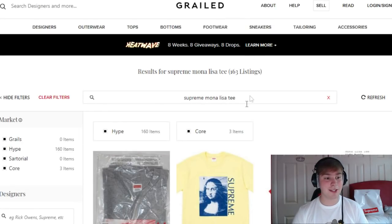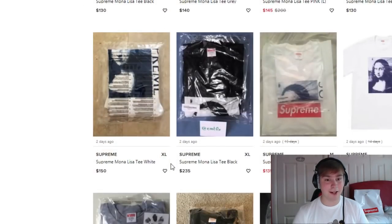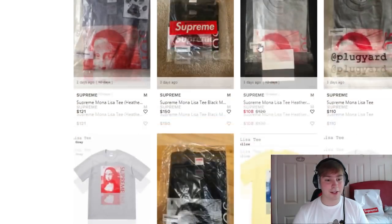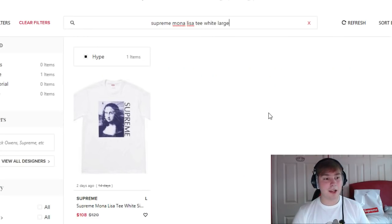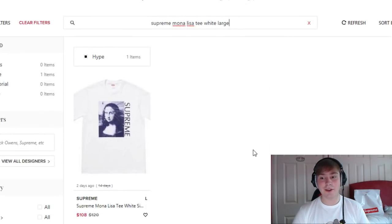Now obviously most of these are going to be in America, so the price will just vary in the end. So there is one for $108, but obviously it's in America, it's not in the EU. In large, there's 135, in medium, 200 large, 162 medium. The only white large is $108, so yeah. That's the sort of pricing that you'd see on here.